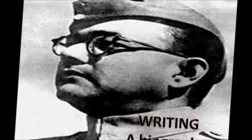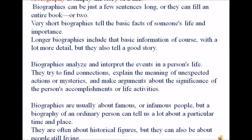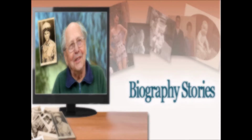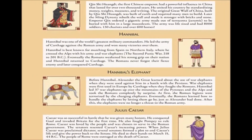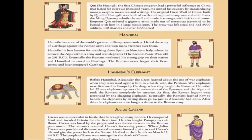Writing a biography. A biography is simply the story of a life. Biographies can be just a few sentences long, or they can fill an entire book or two. Very short biographies tell the basic facts of someone's life and importance. Longer biographies include that basic information, of course, with a lot more detail, but they also tell a good story.